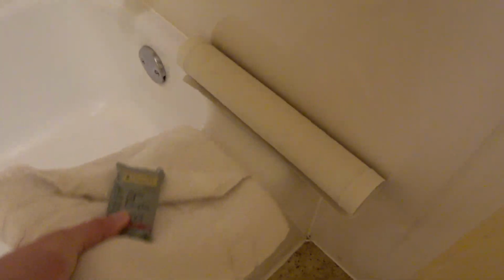On to the bathtub. Admittedly, I was expecting this to be really bad, and it's really not. Just a little bit worn. They give you a bath mat, which is not the most sanitary thing for a hotel room, but it looks like they do that because there's no non-slip coating in the tub. Grout has a couple areas that aren't great, but it's not the worst I've seen.